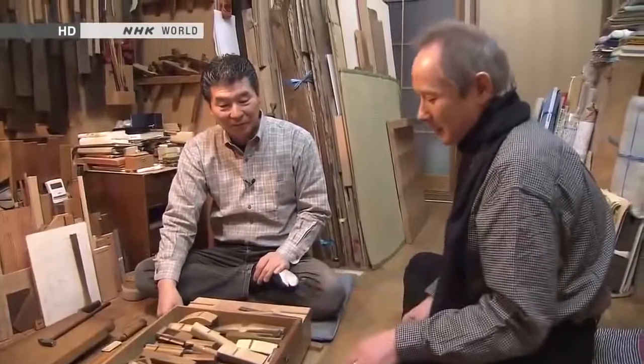It must be a lot of fun, actually, working with this. Yeah, to make something out of a piece of wood. I've enjoyed it since I was a kid, so, yeah, it is fun. Okay, let's move on now and take a look at the most common kind of furniture made with sashimono, and that's the chest of drawers.